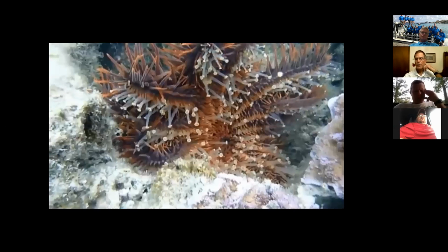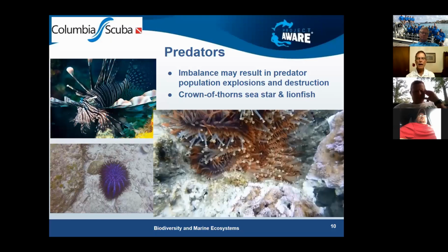So a little bit about that, and again, how we as humans can contribute unknowingly to the demise of reefs. The triton sea snail can grow up to 18 inches long. So the shell is really a treasure looked at for jewelry making and other things.